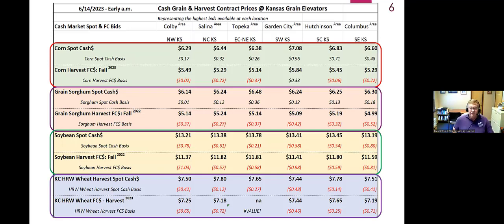But you can see we've got a fair amount of variation. Salina, hard red winter wheat, 780, 777 in Hutchinson, and some places not even having new crop bids. In a normal year, if we had wide coverage, decent crops, we'd be anticipating sitting here in mid-June that, gosh, basis would really weaken right now with harvest gluts. But given the spottiness of what we have for actual harvested acres and decent yields this year, that's going to be something to watch for.